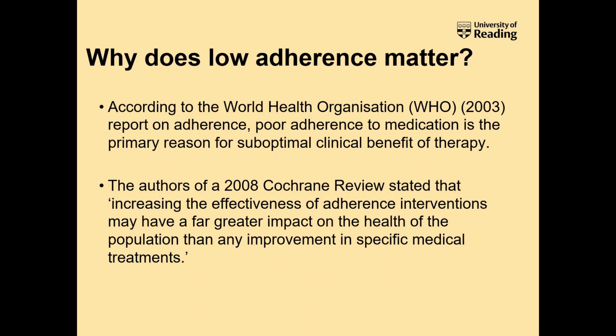And in 2008, the authors of a Cochrane review stated, increasing the effectiveness of adherence interventions may have a far greater impact on the health of the population than any improvement in specific medical treatments. So basically they're saying we've got medical treatments, we know they work because they're tested and peer reviewed, and we just need patients to take them properly, and then we'd get much better outcomes because so many people don't take their medication properly.